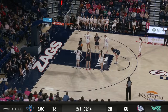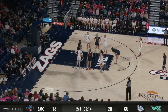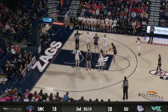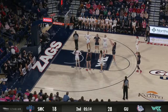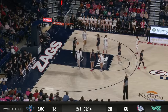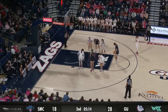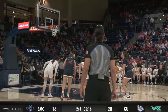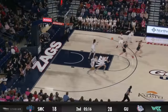And if the Zags are able to defensively hold her and keep her from getting those opportunities there in the paint, it's a total another game there for the Gaels, totally off of their game plan. It seems as though every time they come down the court, Bamberger's posting up and looking for the ball. She's unable to convert on both free throws.